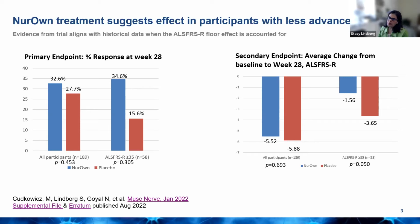However, if you look at the bars on the right of each of these endpoints, which is a pre-specified subgroup, and more importantly, minimizes the floor effect that's observed in the scale because we've moved away from the end of the scale, the estimated treatment effect is clinically relevant on both endpoints. So with the primary endpoint, we see a 20% higher response rate with NurOwn compared to placebo.